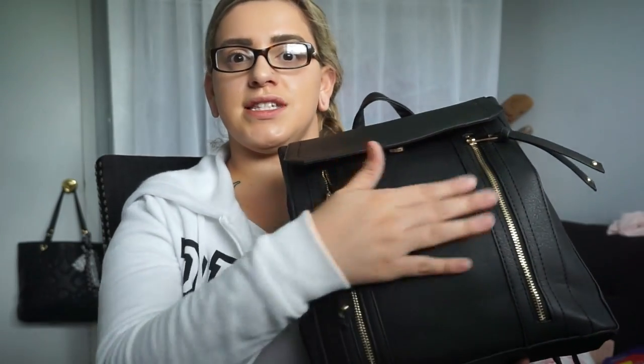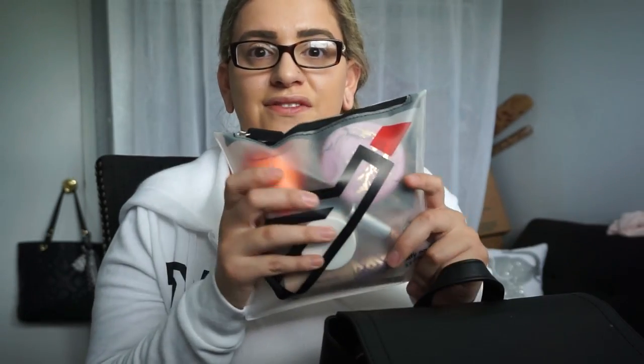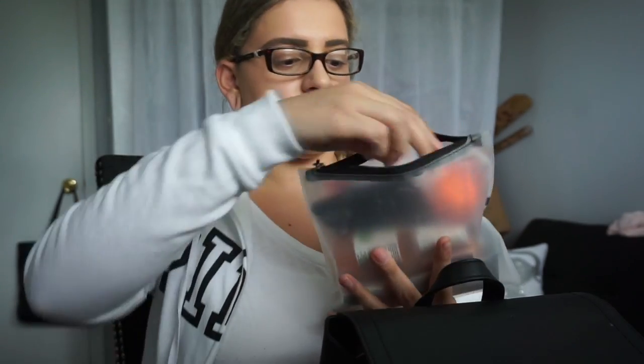Anyways, this is the bag I got. It has two front zippers and a button closure. First, I want to show you the first couple of things I am going to be taking in it that isn't in it right now because I need them until we go. So this is my makeup bag. This is my travel makeup bag. I got this from Sephora, and we'll take a look what's inside of here first.